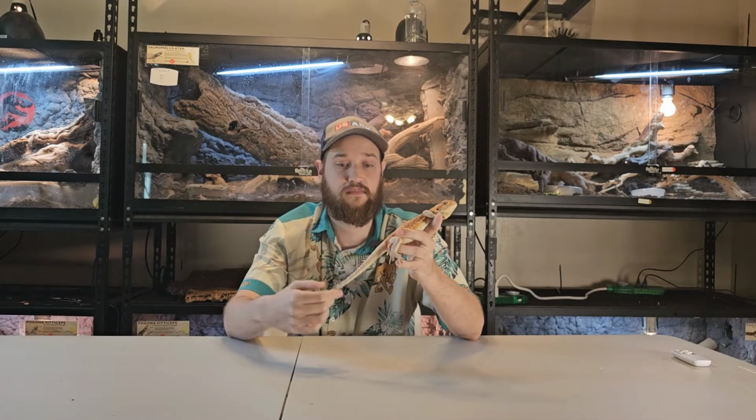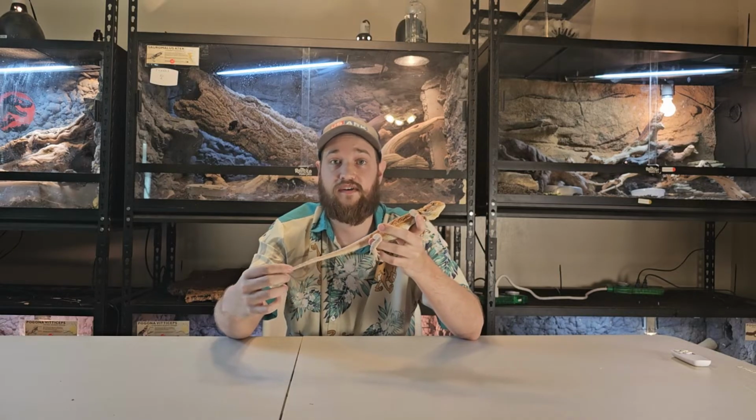Bearded dragons are a very awesome species of lizard. They come from Australia, from dry forest areas and brushlands. So they're gonna like it very hot and very dry, which we're gonna get more into later.